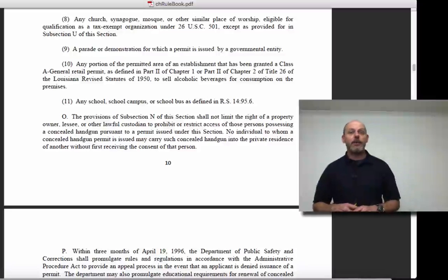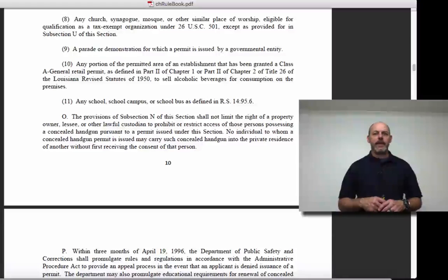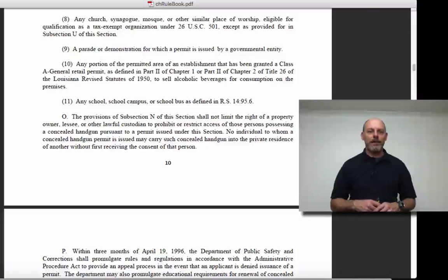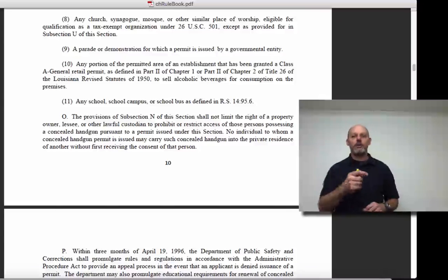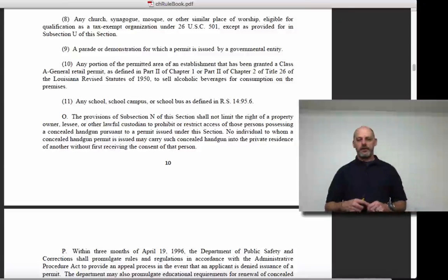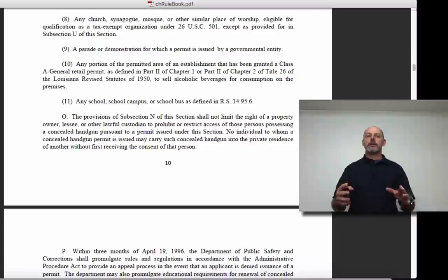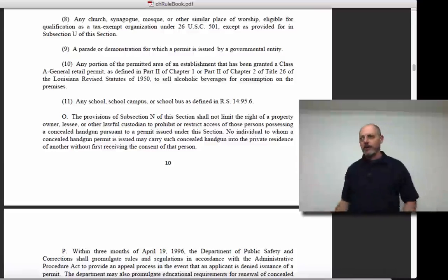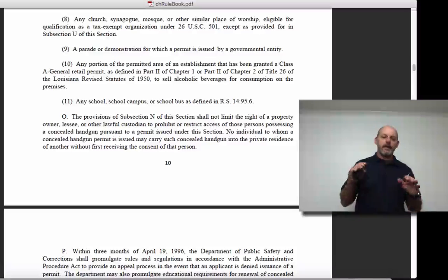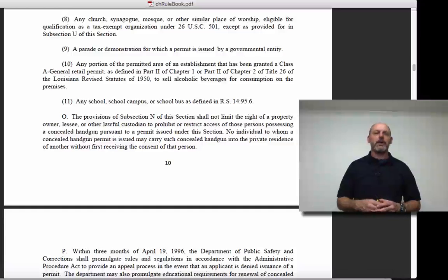And then number 10, any portion of the permitted area of an establishment that has been granted a Class A general retail permit as defined in Part 2 of Chapter 1 or Part 2 of Chapter 2, Title 26 of Louisiana Revised Statutes 1950 to sell alcoholic beverages for consumption on the premises. And the rule with this for you is if it looks like a bar, it probably is a bar. So any place where they're serving alcoholic beverages and that is their main business. It used to be you had to figure out if that was how they made most of their money, but you know what a bar looks like. And if that's their main business and restauranting is not their main business, you cannot bring your gun in there.